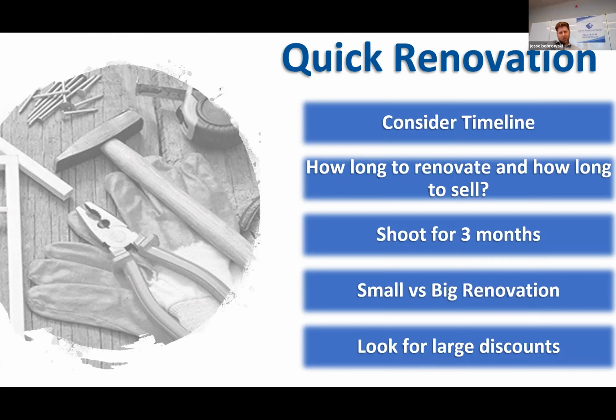So, keeping budget to 60 grand and under is important. That'll reduce your variabilities, and that'll increase your ability to renovate quickly. Jesse, can I jump in there for one sec? Yeah, for sure, Ryan.